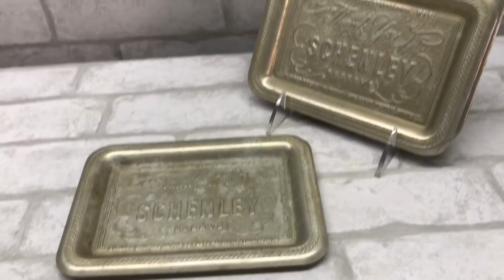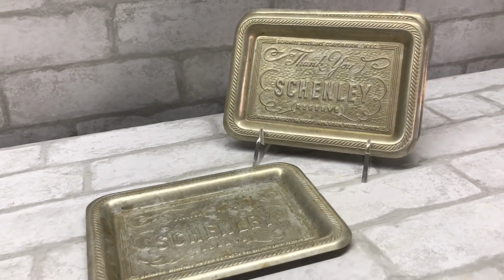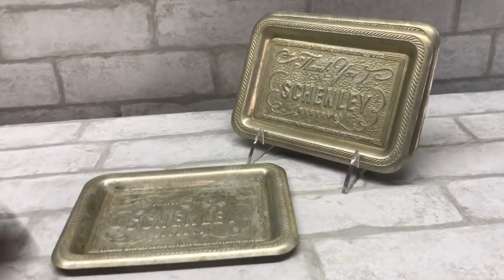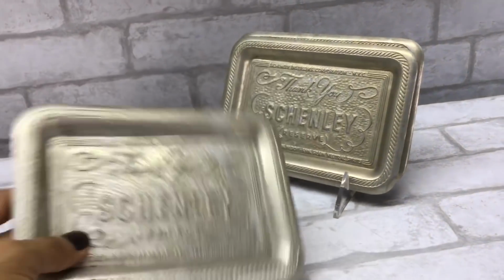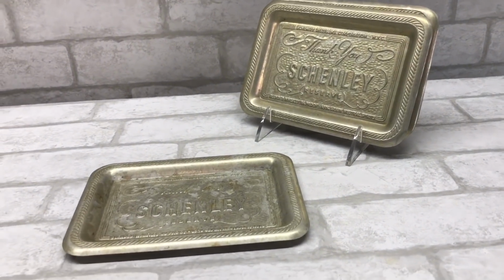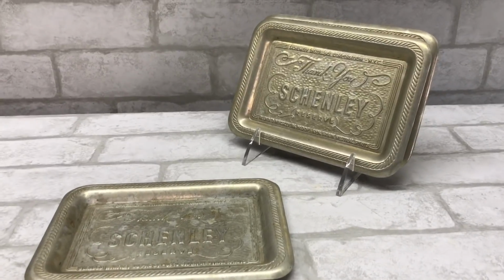I'm assuming it is an alcohol, maybe bar-style type thing. They are so nice. They are metal. They seem to be aluminum. They are fairly lightweight, but very durable. They are gorgeous pieces, and if I'm not mistaken, stuff like this is really hard to rust.